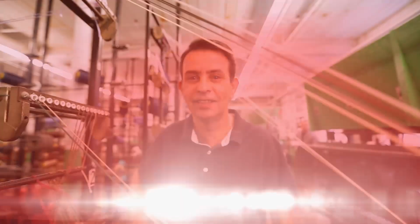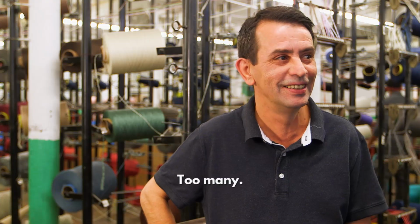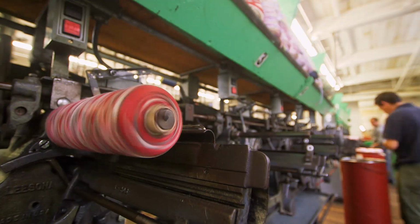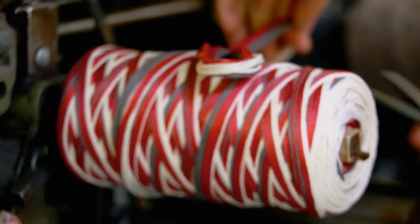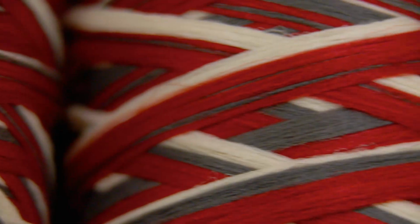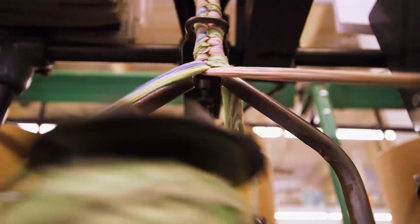Gilberto is in charge of this department. He looks pensive. Okay, and how many colors have you got cooking, Gilberto? So many. A lot. Once the color blends have been created on the bobbins, those blends are cut and tied to a plastic center in preparation for braiding. 3 bobbins are used per machine, and the yarn is woven automatically to create the braid.